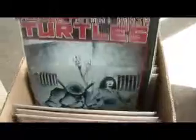I've had these... Oh shit, I lost my spot. I've had these since I was a kid. And I'm surprised that I've kept them in nice shape all these years. Some more with the Triceraton. The Mirage is where I started off with Ninja Turtles. So I always loved it for how much more darker it was. It's a pretty cool story.